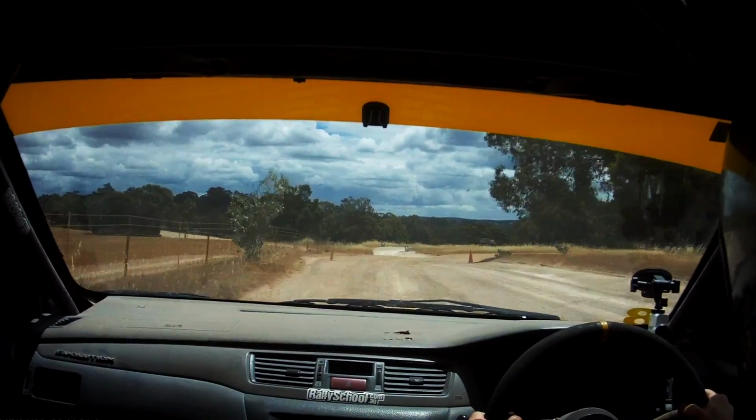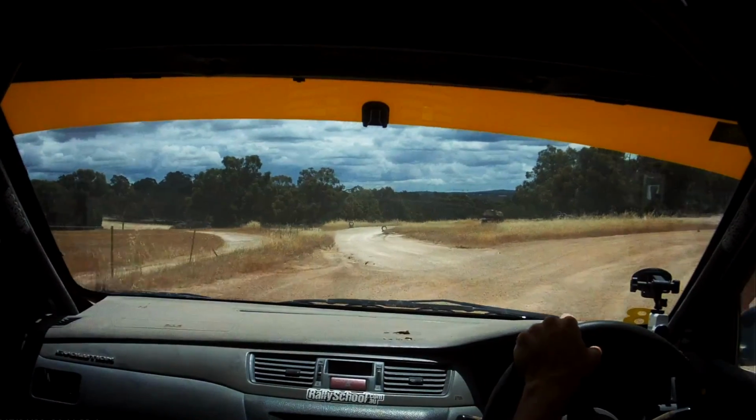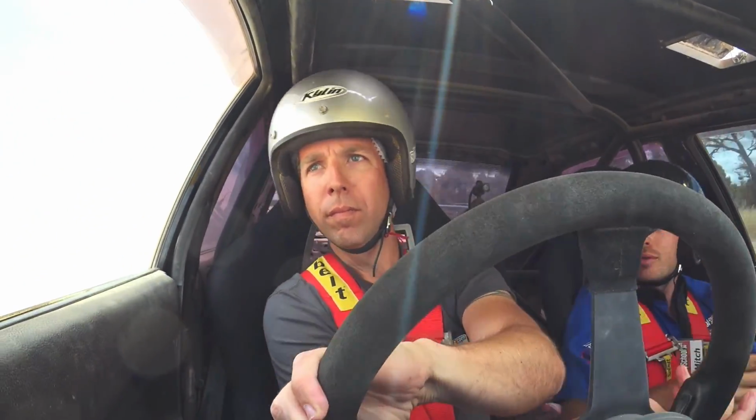When you want to rotate down a second, staying as wide as you can, really get on the power, power, power, braking hard, and then power. So it kind of pulls us in there.